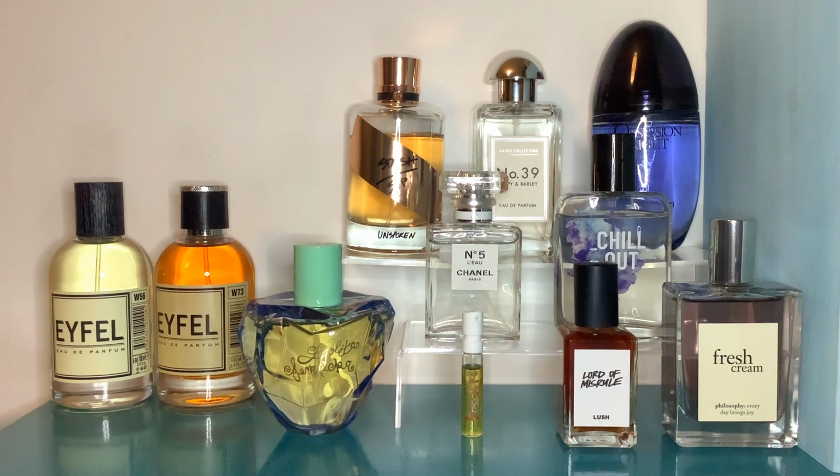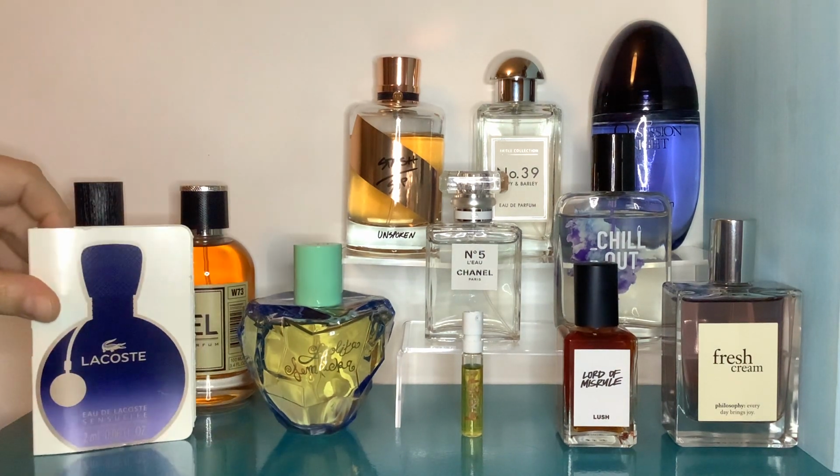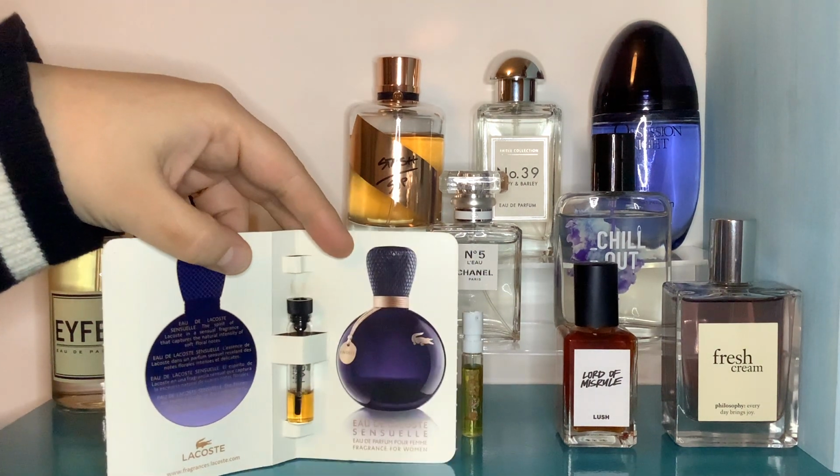Oh yeah, there was one last thing. I'll just mention this quickly. I've talked about this before. This is Lacoste Eau Sensuelle. I just tried this little sample out again. This is Eau de Lacoste Sensual, that's what it's called.